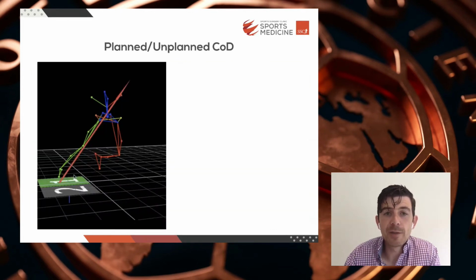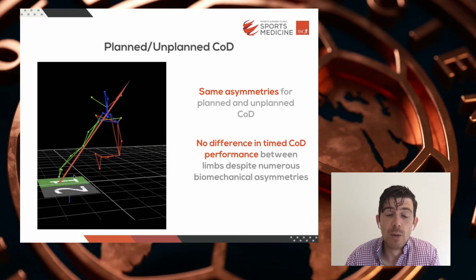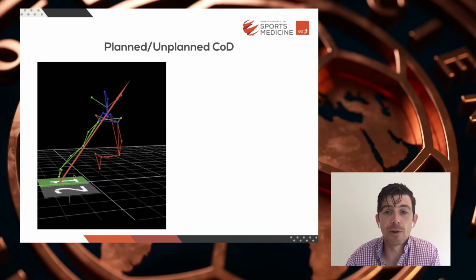When we looked at the differences between legs in both planned and unplanned motions, it was interesting that there were the same asymmetries for both change direction tests. But what was also very interesting is there was no difference in time performance despite numerous biomechanical asymmetries. So the time to change direction left or right was no different between limbs, despite the fact that there were a number of biomechanical asymmetries between limbs at 9 months post-surgery.